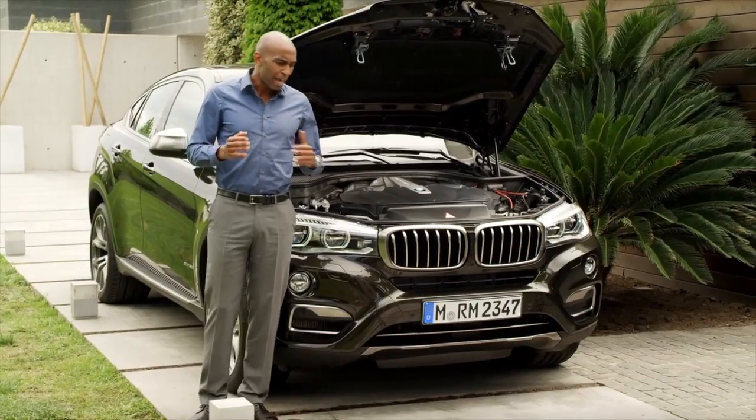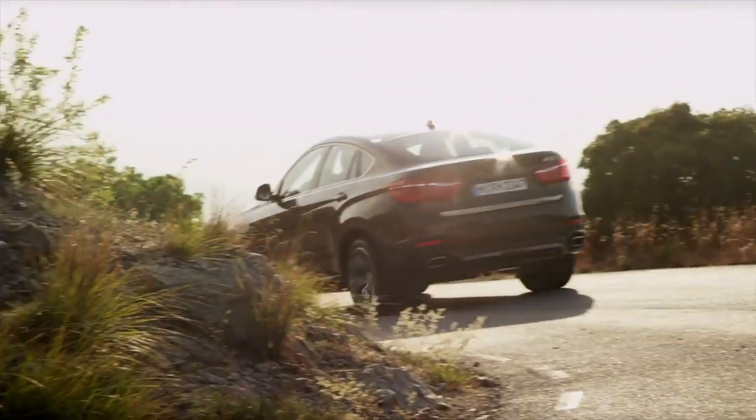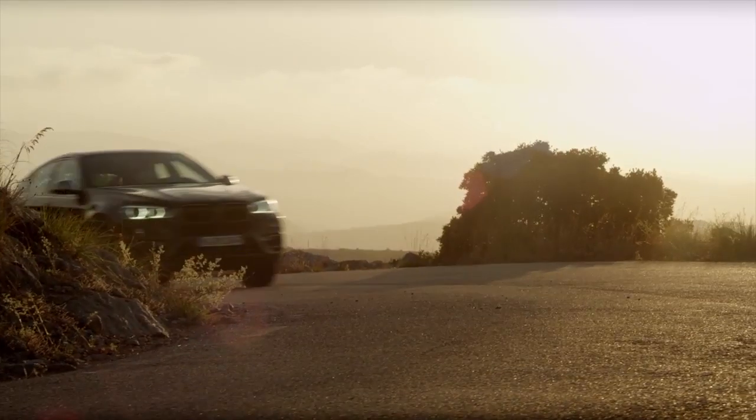At BMW, performance is not just an end in itself. While the acceleration of all models has been improved over their predecessors, the fuel consumption and CO2 emissions have been lowered. Naturally, performance goes hand in hand with drivers' comfort and safety.